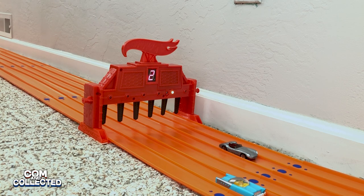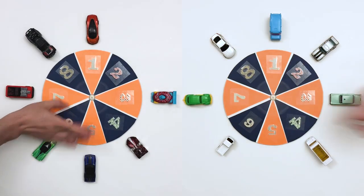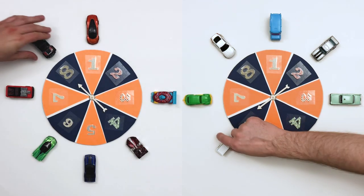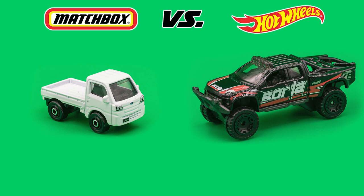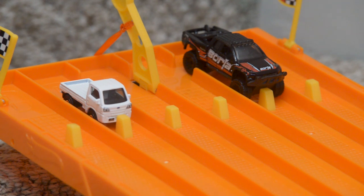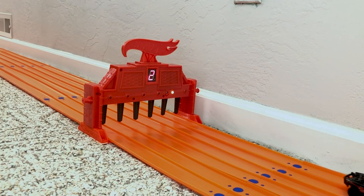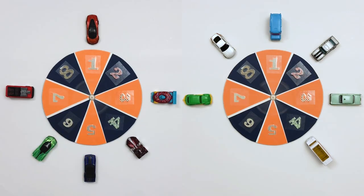The Aston Martin takes it. For race two, representing Hot Wheels, it's the Hot Wheels Hot Truck Sandblaster. And for Matchbox, the 2014 Subaru Sambar. 3, 2, 1, go. Hot Wheels takes it. Sandblaster. Let's choose for race three.